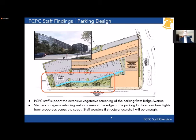We support this extensive vegetative screening of the parking from Ridge Avenue. We also encourage a retaining wall or screen at the edge of the parking area to screen headlights from properties across the street. We did see the applicant's recent change to a note for a structural guardrail there, but we do wonder if that will be enough to screen headlights. Next slide, please.